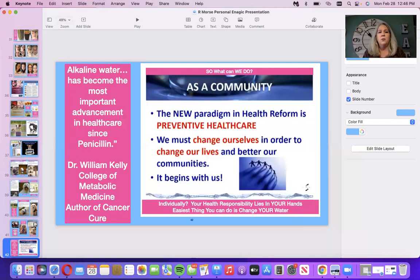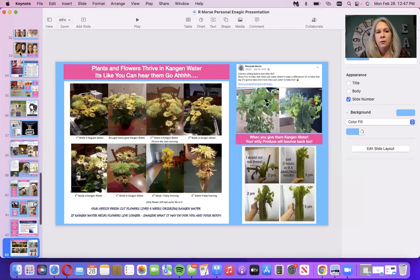So alkaline water, what can we do? We can help ourselves. We can also help our community. The new paradigm in health reform is prevention healthcare. We must change ourselves in order to change our lives and better our community. So it begins with us. Individually, your health is your responsibility. It lies in your hands. The easiest thing you can do is change your water. Alkaline water has become the most important advancement in healthcare since penicillin, said Dr. William Kelly, author of Cancer Cure.